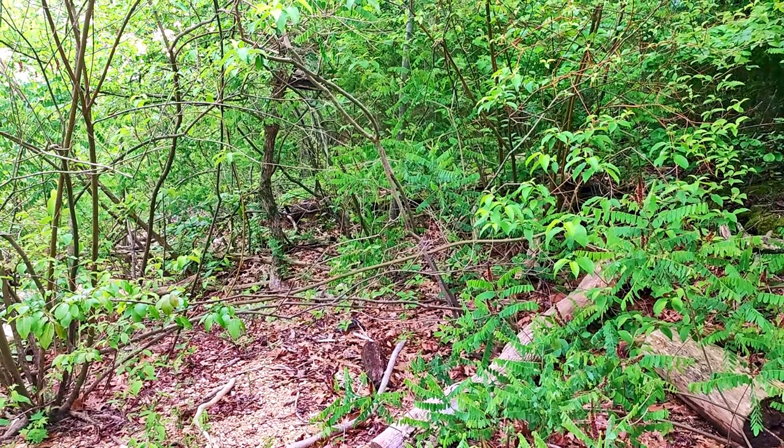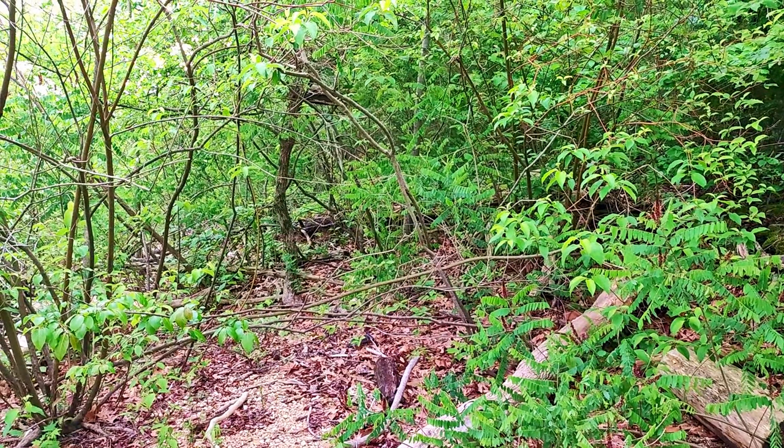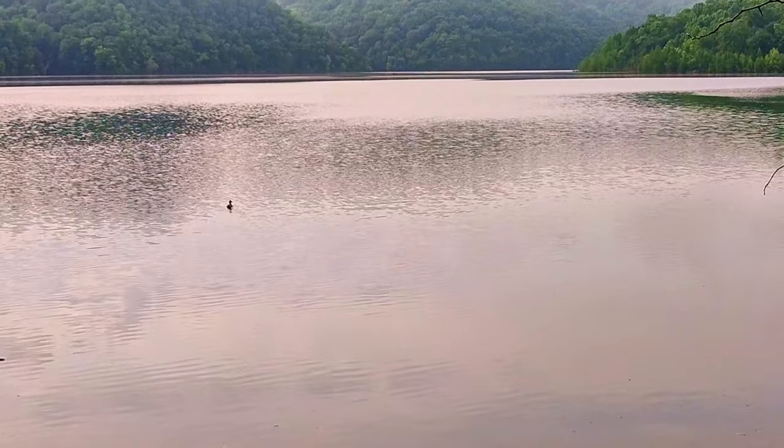So this is what the landscape of most of the island looks like, and I could just hear something moving through all this all night.